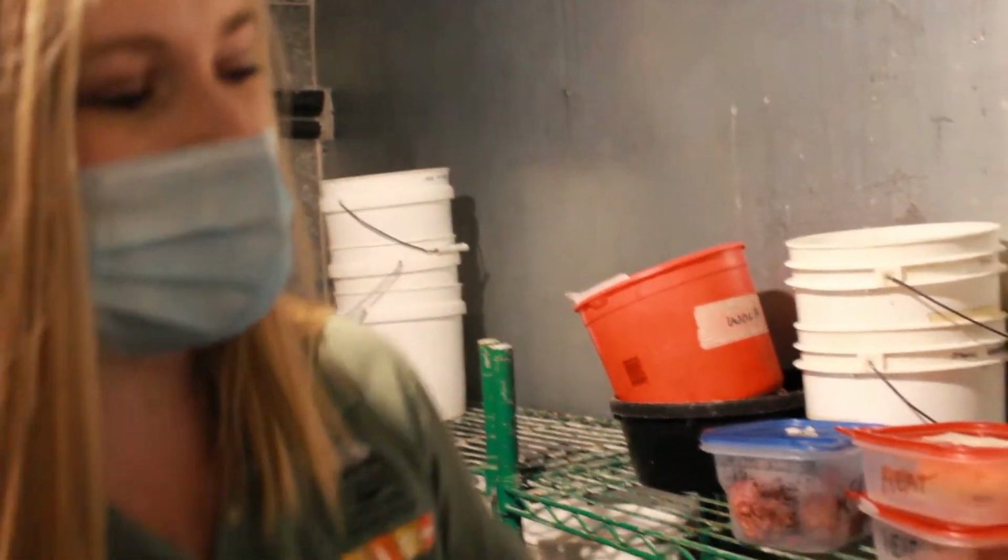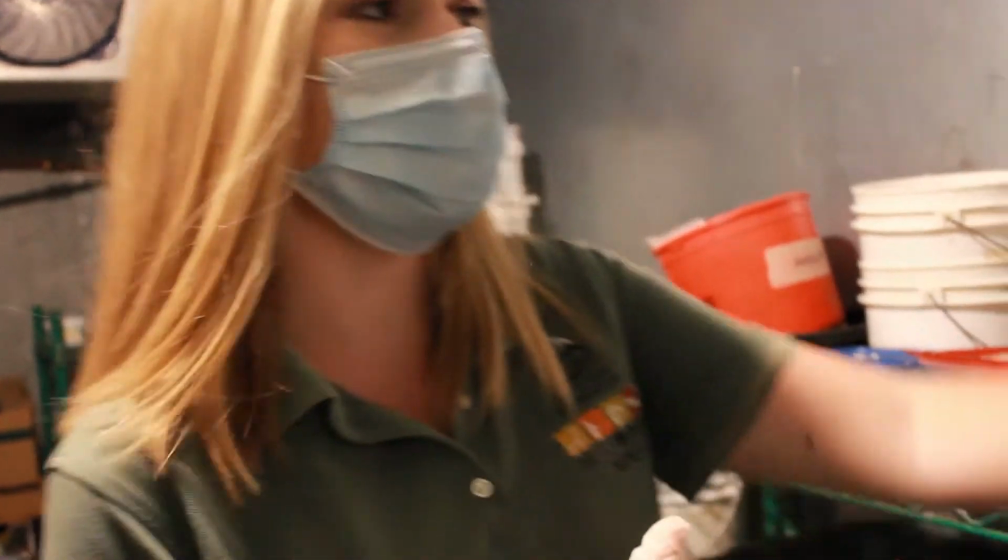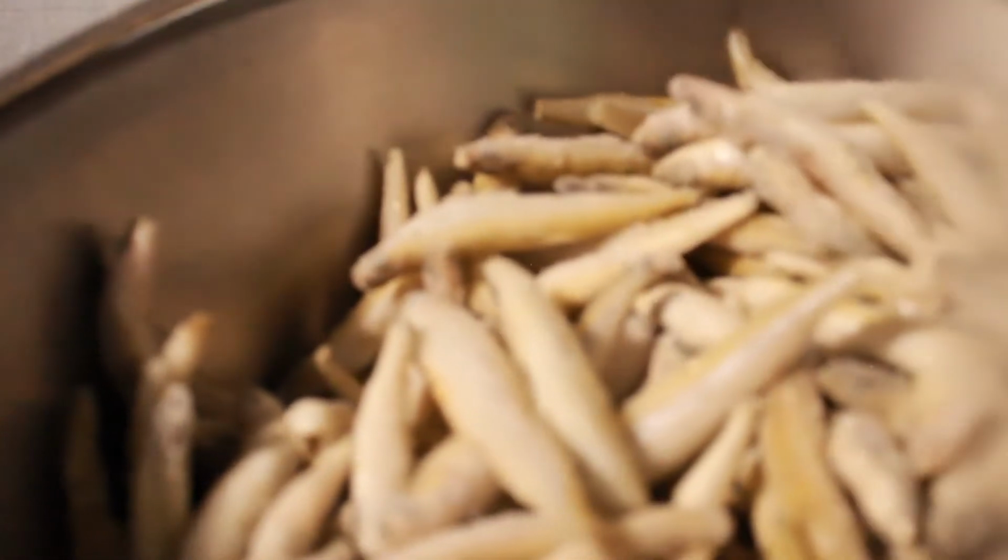And finally, we have fish, because animals like to eat fish too. We have examples of herring, and even a smaller fish called smelt. Check up here.